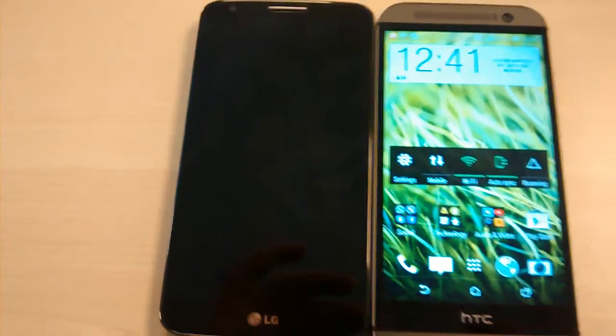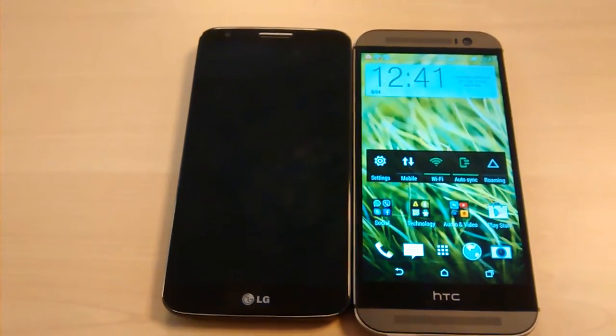So there you have it. This was a quick comparison between the HTC One and the LG G2.